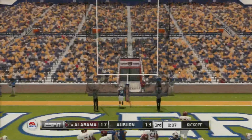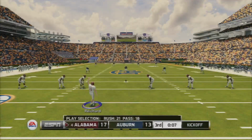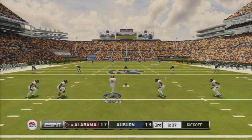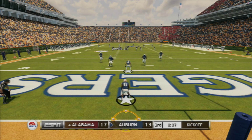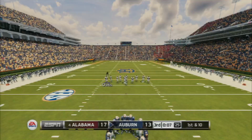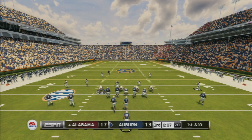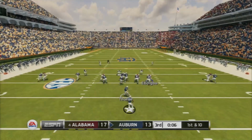He splits the uprights with the extra point. Alabama is ready to kick it away. He really got a hold of that kick. This deficit can be easily overcome, sure. But they have to be thinking if they don't get something going on this series, the burden is going to be felt by their defense.